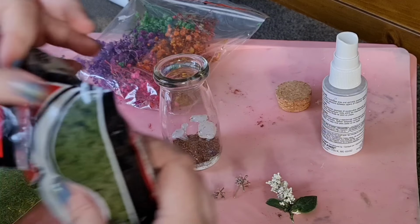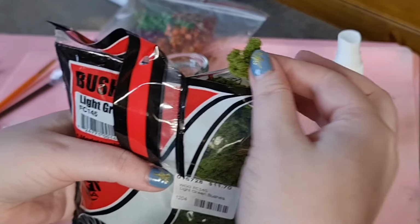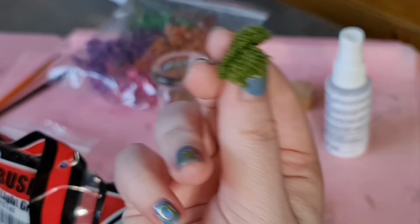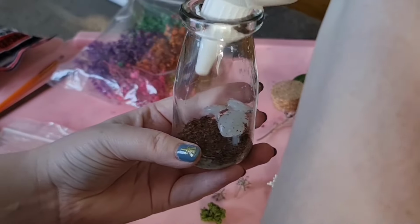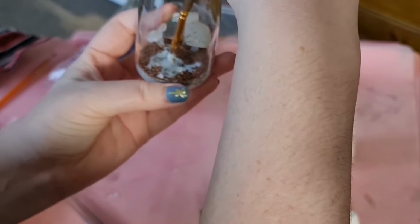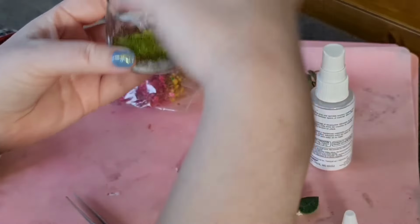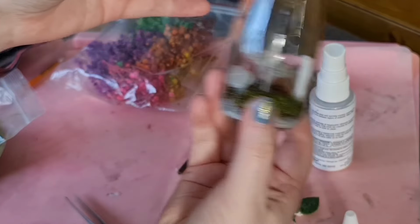Now, ideally you should have waited for the glue to dry, but I was really eager to see how this is going to look with some of the greenery in here, so I just fired ahead. So if you do try this at home, don't be like me, wait for the glue to dry. Because when it's all finished, it took about 2 weeks for all the glue to dry, which is not ideal.